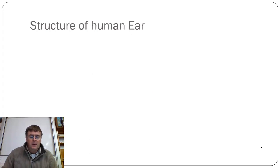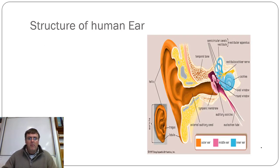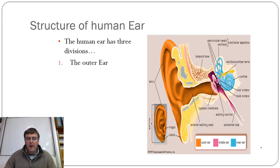Right. So how is the human ear actually put together? How is it made? It's got basically three parts. So we've got the outer ear. In this case, that's the big orangey part in the diagram. There's the middle ear, and that's the purple part, and that includes what's known as the eustachian tube.